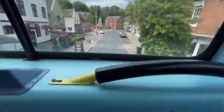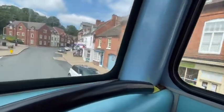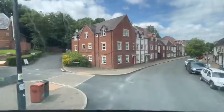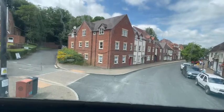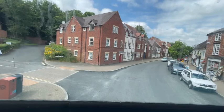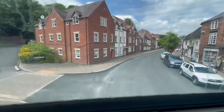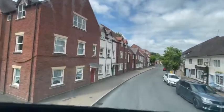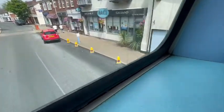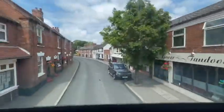So anyway, here we are in Kinver now, and we're just now heading towards the Potter's Cross. So we're just now at the health centre. So here we go on our way towards the Enville Road area, which is one of the major roads in Kinver.